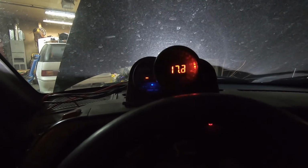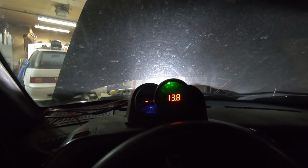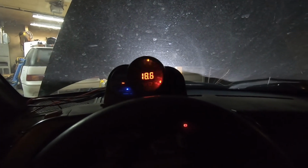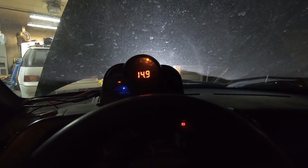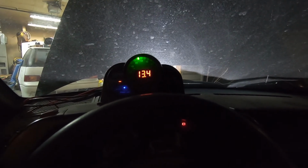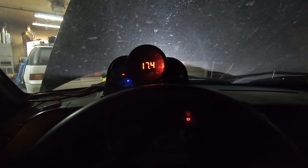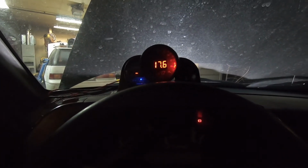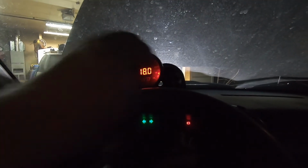That's nice. It would only do that when the engine was messed up. But we'll see. It's supposed to idle at 14 and a half. It's also dead cold, so... It's doing the exact same thing as before.